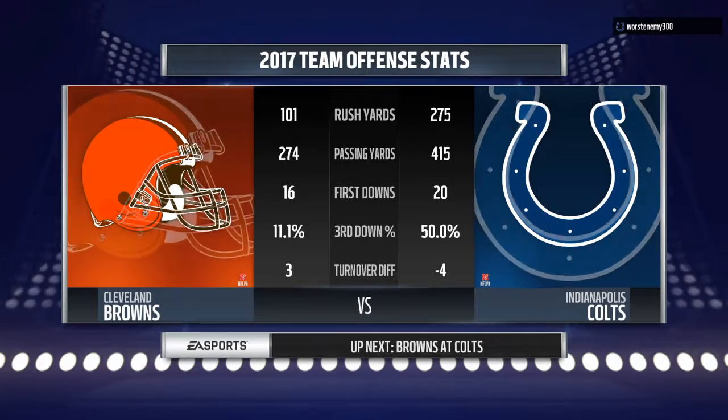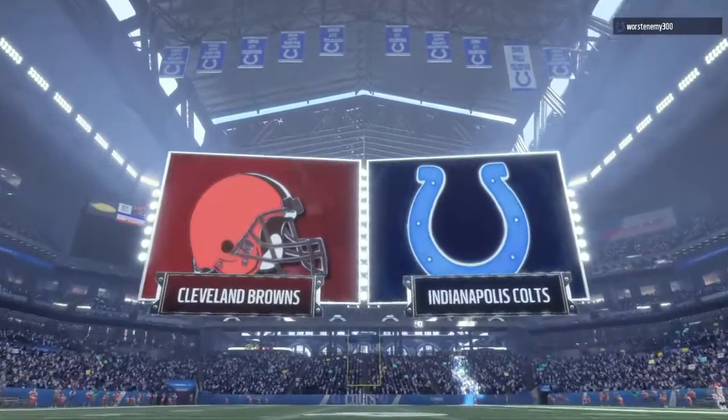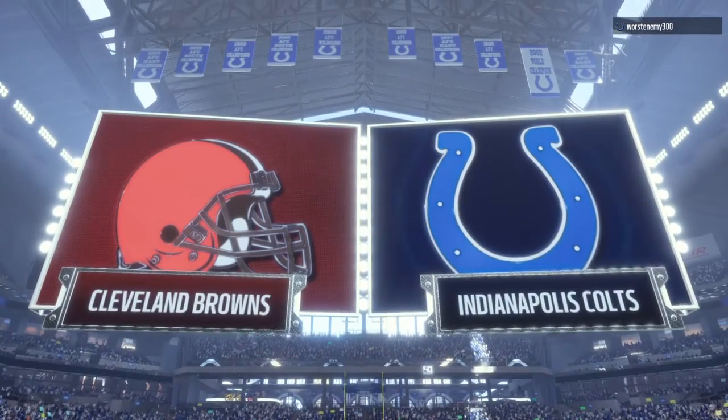Everybody, I'm Larry Ridley. You're tuned in to the NFL on EA Sports. Two teams will need their quarterbacks to step up and lead their offenses on the gridiron today. It's the Browns going up against the Colts.